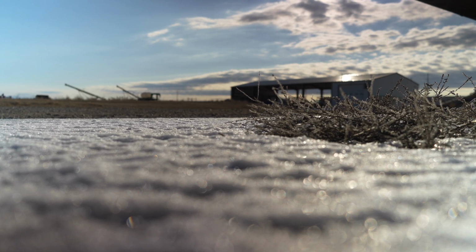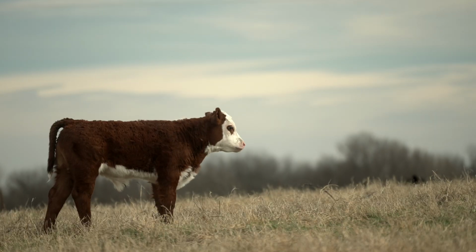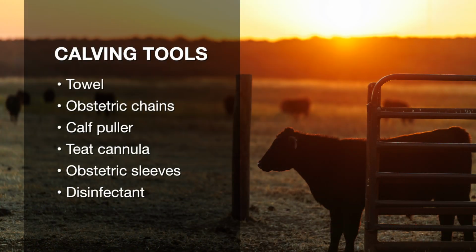But first, as I always say, if we're in calving season or getting ready for calving season, let's make sure we've got inventory of all that stuff we know we're going to potentially need. Last week we talked about the stages of parturition that are helpful in knowing when we might need to assist with a cow that's having a calf. But think through everything from a cotton towel to wrap a calf in, to our OB chains, our calf puller, maybe a teat cannula, some OB sleeves, some disinfectant. There's that list of 8 to 10 things that we've talked about having in a calving kit in past Cow-Calf Corners. We want to make sure we know where that stuff is, maybe have it in a cooler and ready to go if and when we have to assist.